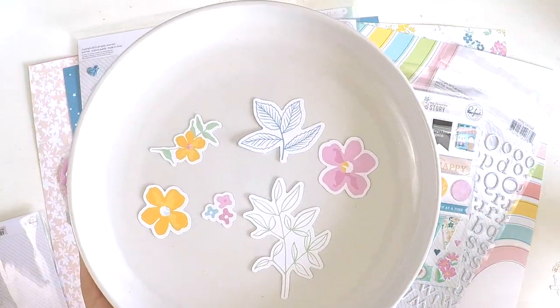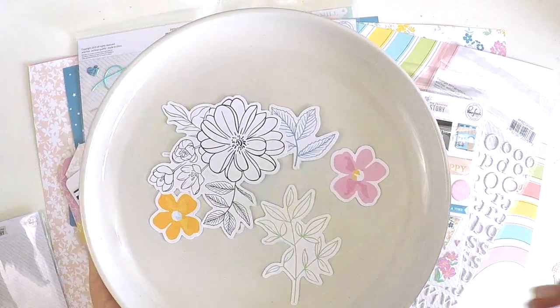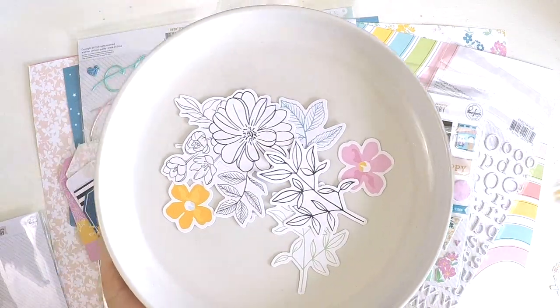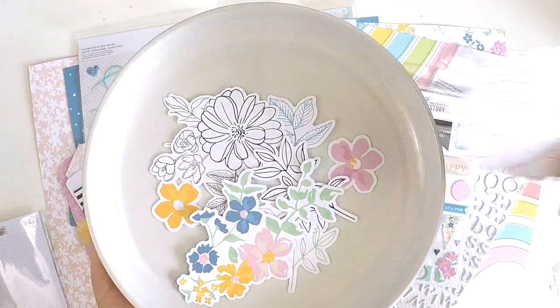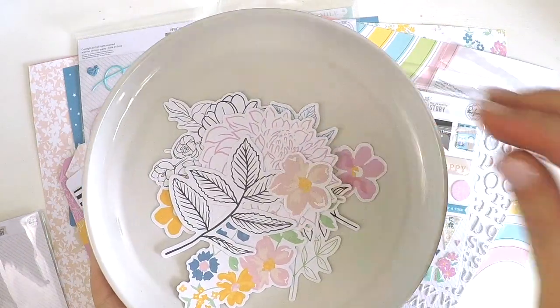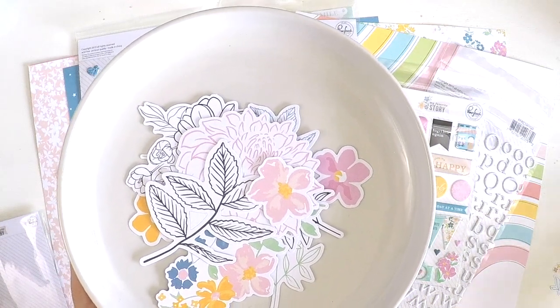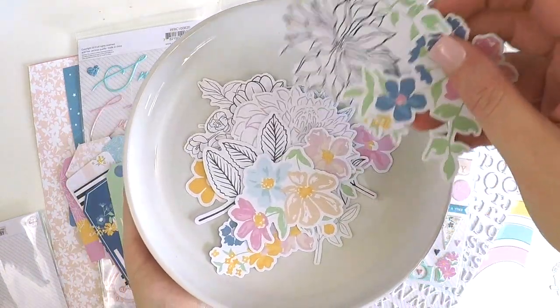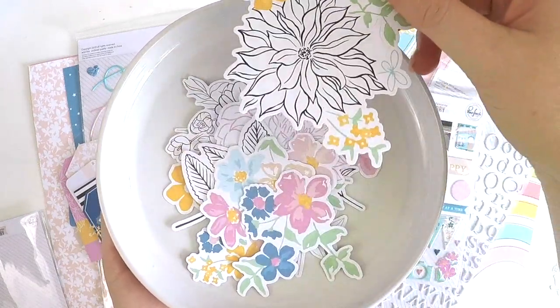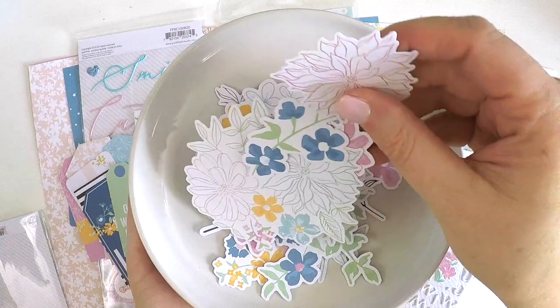And I know they'll be perfect for any layout, just to add that little bit of specialness to your page. Look at that gorgeous one. Pop of black and white, I love it. This pack is full, look at this. Absolutely gorgeous, look at that big cluster. Absolutely stunning. I'm going to have so much fun with this.